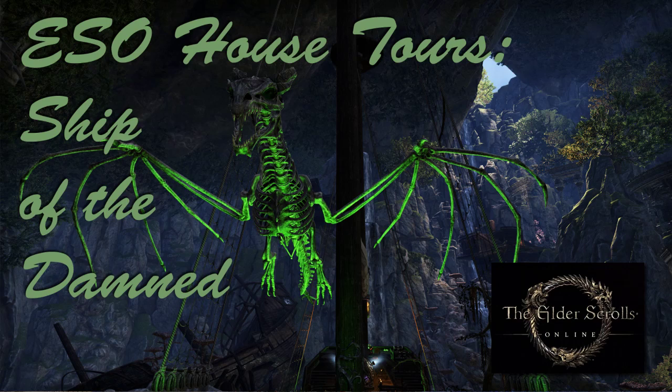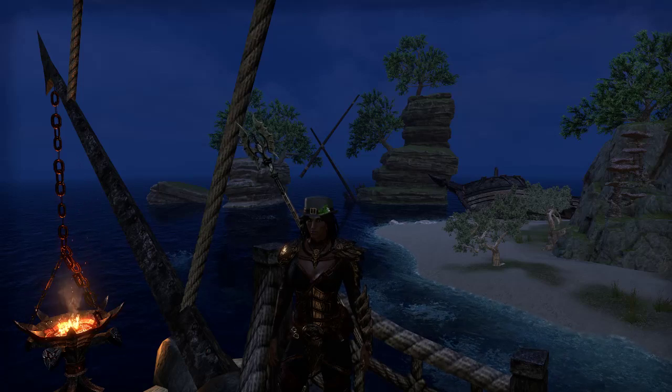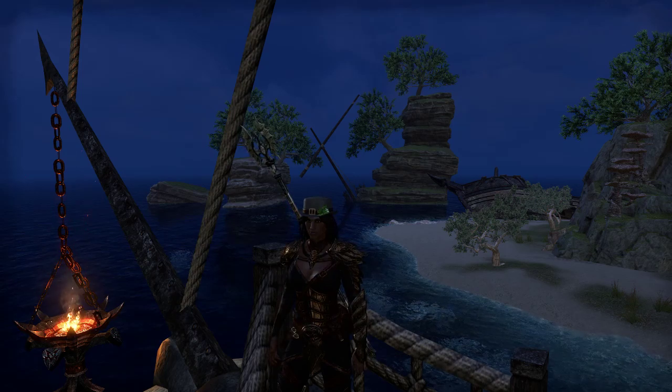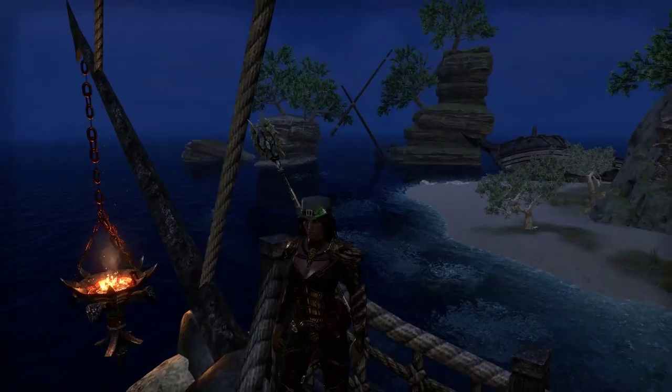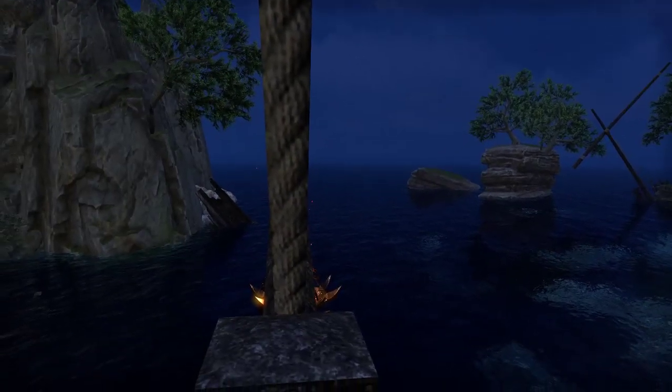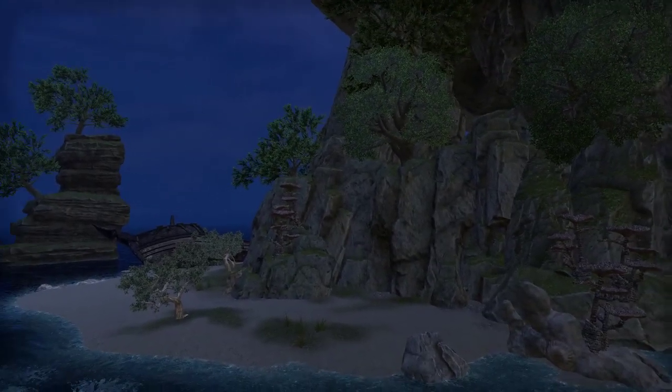This is the Ship of the Damned. Now, the ship you are about to see is actually the Colossal Aldmeri Grotto ship. We just did some stuff for it for the Witches Festival, for about 2 weeks. It took a while putting this thing together. Anyway, there's the grotto.